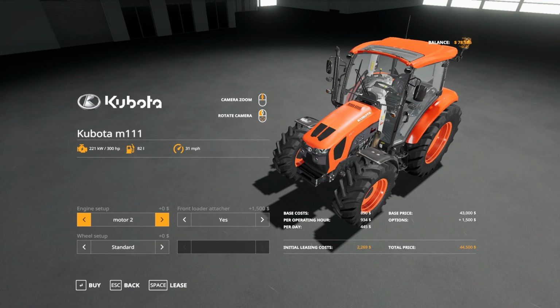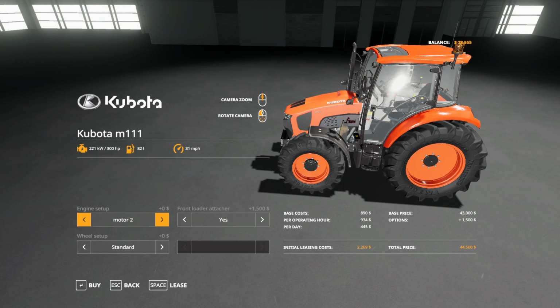I'm just going to Google Kubota. Let's see what comes up here. I'm curious. Actually, they do make them. Let's look at their new 300 horsepower diesel engine here. I want to see, is it going to be a tractor that's that big, or is it going to be a tractor that's way bigger? I mean, the engine's not that big, so I don't think it's going to be.